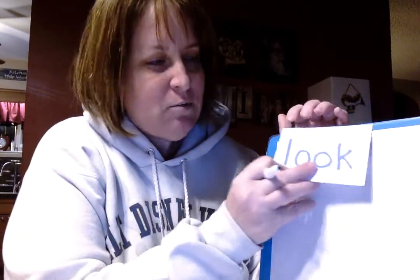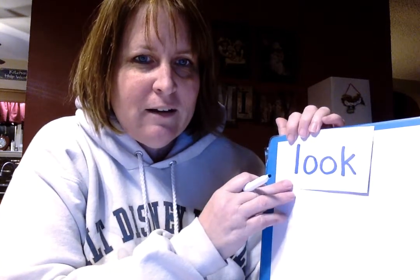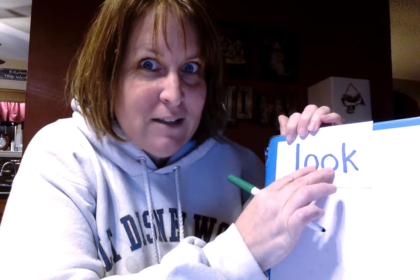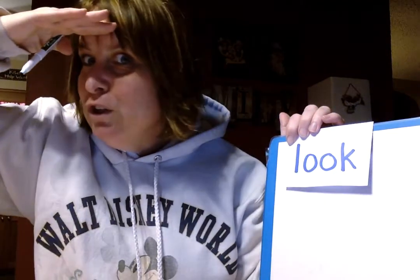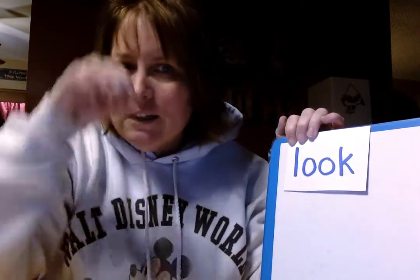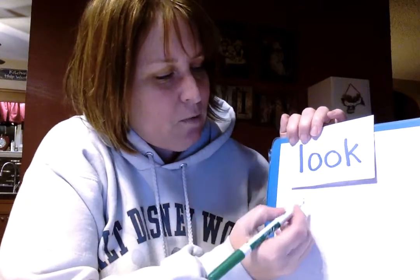Here's our next word. What word is that? Looks like there's two eyes there. What are those two eyes doing? That's right, they're going to look for something. Oh, actually, we're going to take our binoculars. I only have one hand. Can you make two hands? L-O-O-K, look. I'm going to write that one.